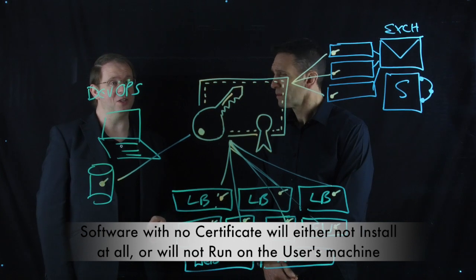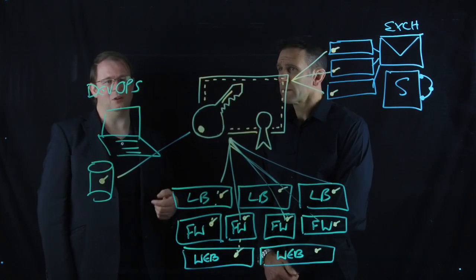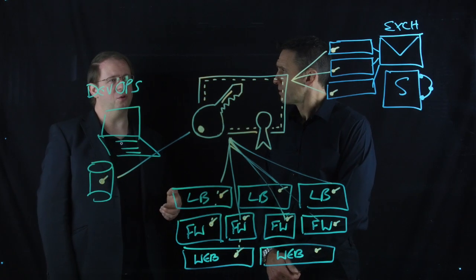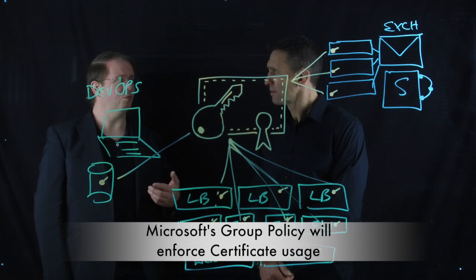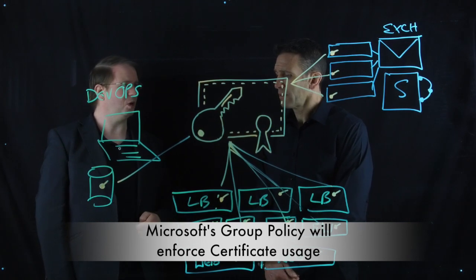And going back a step, actually, it's ensuring that it can be installed on the device. So group policy on desktop devices now, a lot of group policies will be looking for a certificate before the installation will be allowed. Without the certificate, then you don't get the installation to work properly.